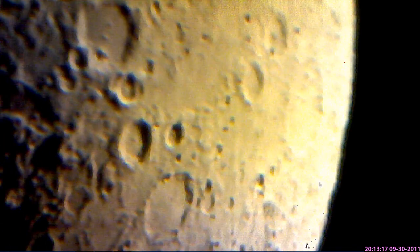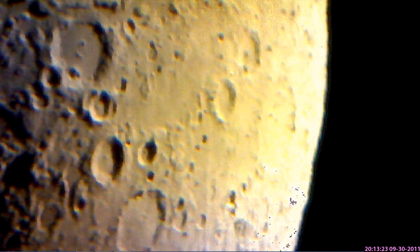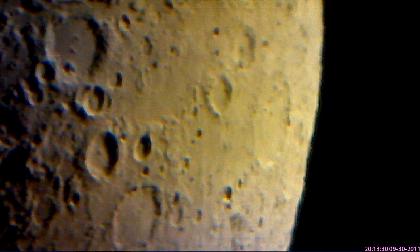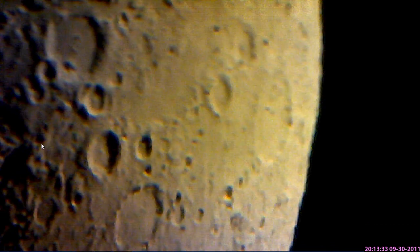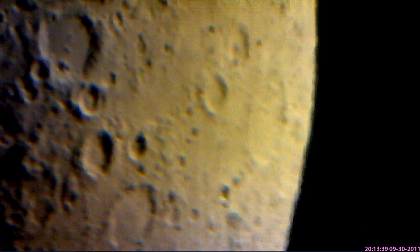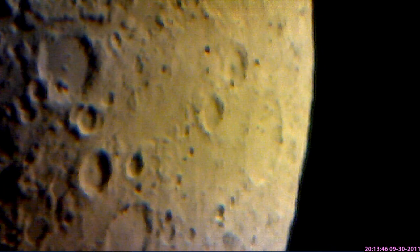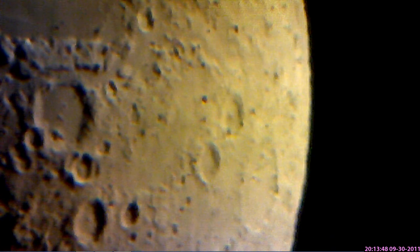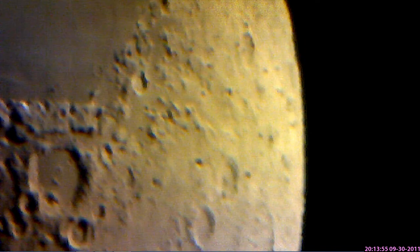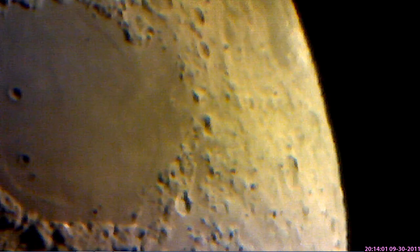What I'm anxious to do, guys, is let me adjust the contrast. That's better. If I get it too dark, then you can't see very much, but if I get it right in the middle, you can see more detail around the edges here. What I'm anxious to do, I got that PowerMate TeleView 2.5x Barlow in, which should give me about as clear a picture with the Barlow as I could ever get. And I am anxious to see what that will look like as the moon gets higher in the sky.